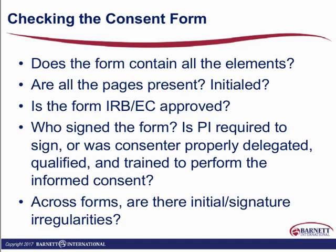Okay, checking the consent form: does the form contain all of the elements? Are the pages all present? And if they are required to be initialed, are they initialed? Is the form IRB approved? Who signed the form? Is the PI required to sign, or was the consenter properly delegated, qualified, and trained to perform the informed consent? And of course, are there initial or signature irregularities?